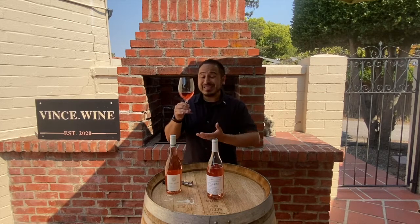Gosh, that finish really carries with fruit. So you get all the earthiness right up front, but the finish definitely is more on the fruity side. This is really pleasant, really attractive.